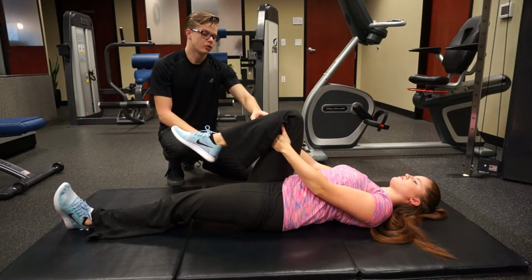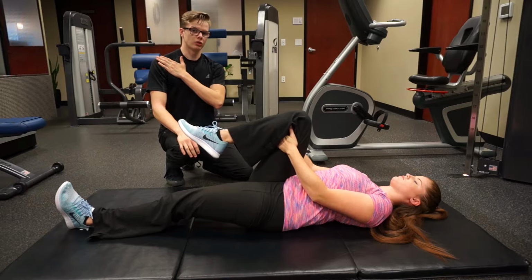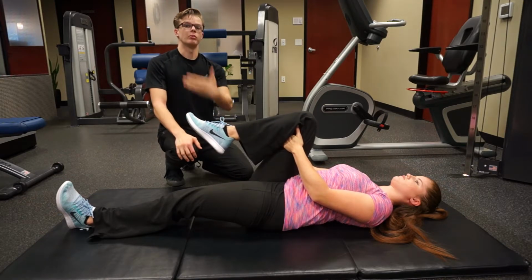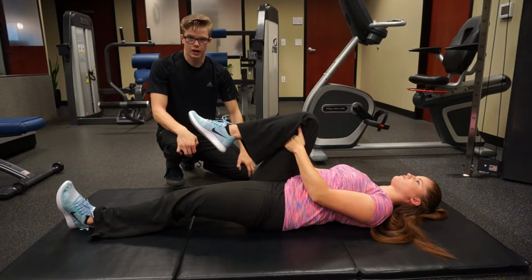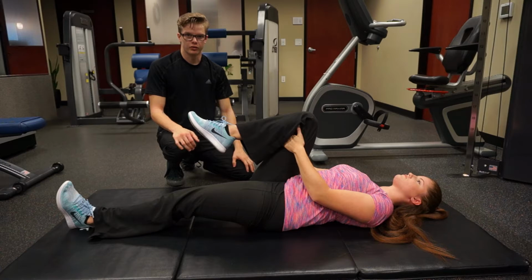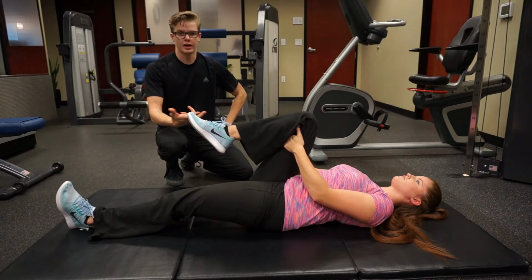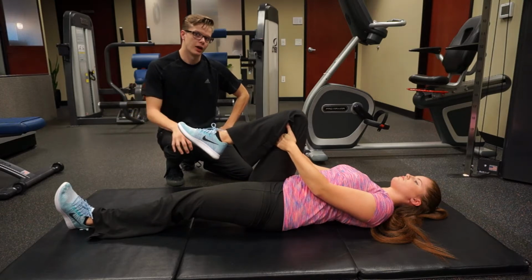Now, what you're going to do is you're going to take this and just pull gently towards that right shoulder. So we're stretching the right side, you want to pull towards the same side. Hold that for 15 to 30 seconds and then repeat as you want. This is another really good one for those of you who are walking a lot or standing, especially if you're sitting at work, because things will start to lock up in that area.